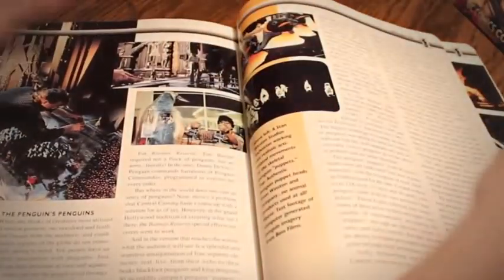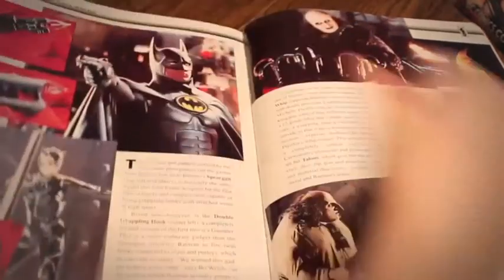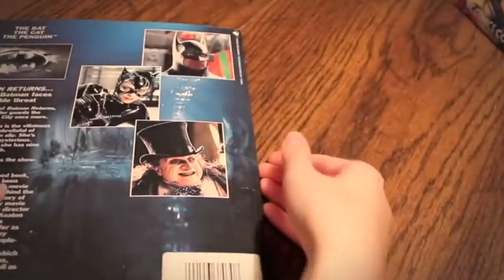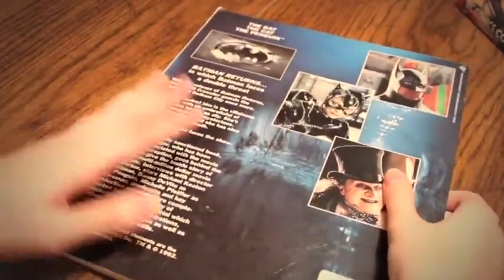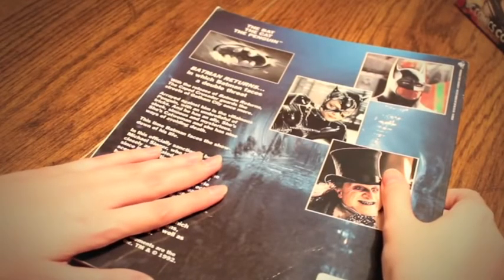And then the rest is all special effects and things like that. Really just a very, very fun book. Look at all the different weapons and everything. So yeah, I really like this book, even though, like I said, it's not in the best condition. I just think it's really fun. And people who like movies and who like movie production would find it really interesting.